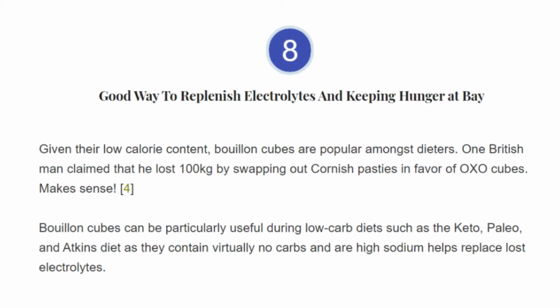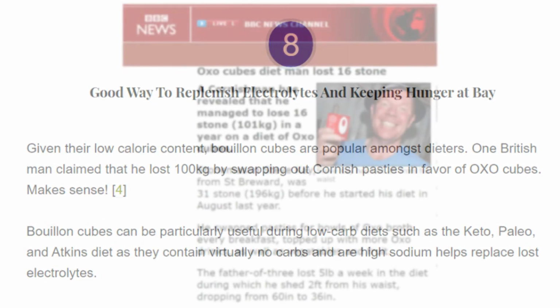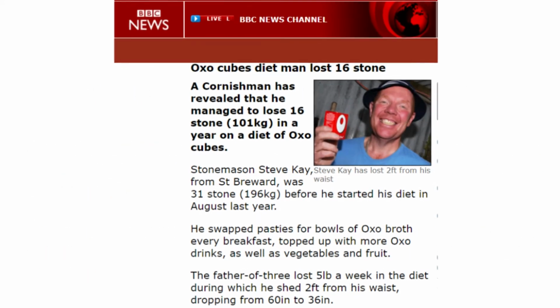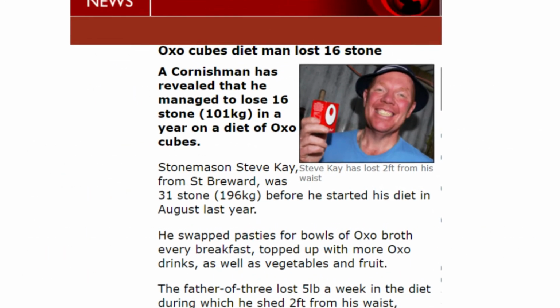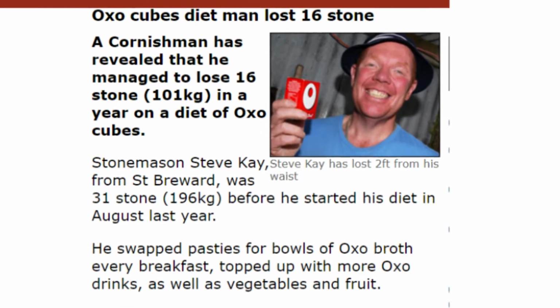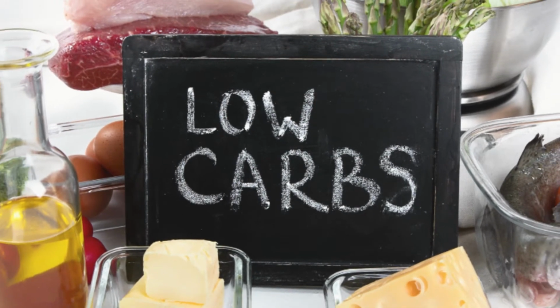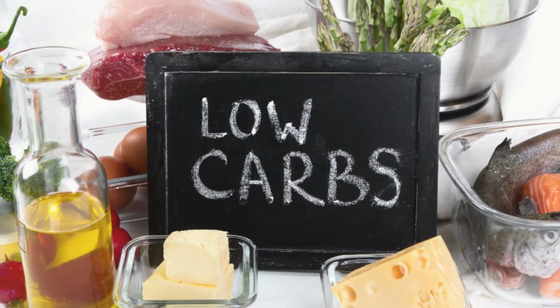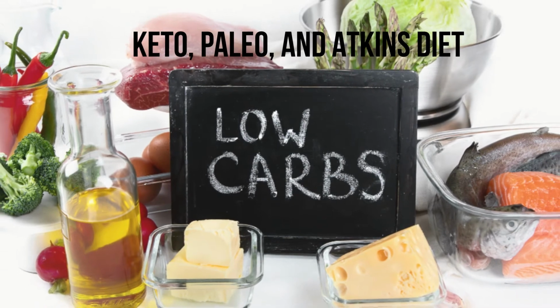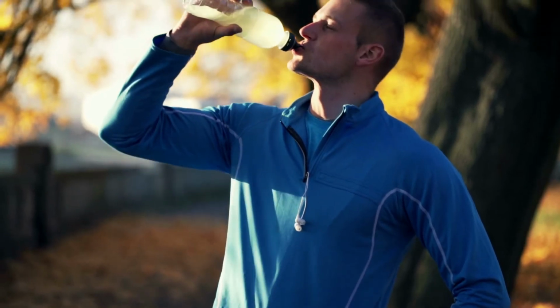Given their low-calorie content, bouillon cubes are popular amongst dieters. One British man claimed that he lost 100 kilograms by swapping out Cornish pasties in favor of OXO cubes. Makes sense. Bouillon cubes can be particularly useful during low-carb diets, such as the keto, paleo, and Atkins diet, as they contain virtually no carbs and are high in sodium, which helps replace lost electrolytes.